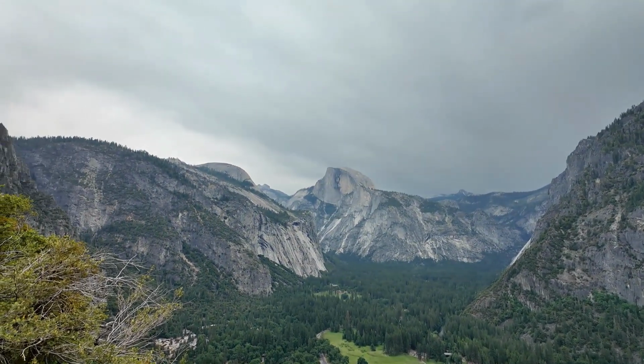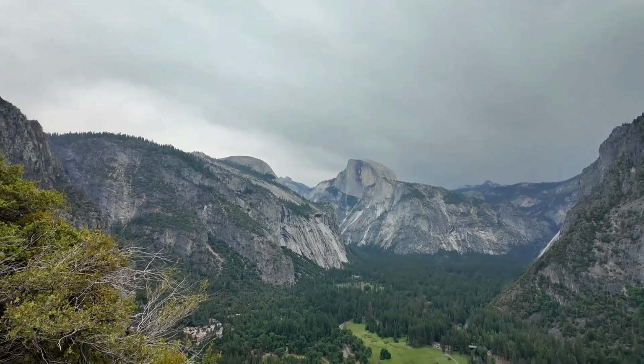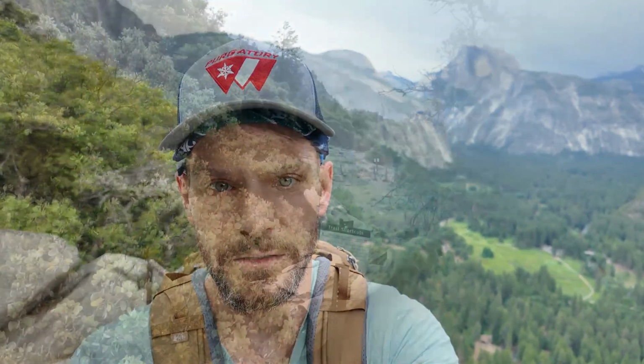I am going to push on to Oh My Gosh Point. I think I can get there relatively soon, and then I have to start working my way back down. You can continue on to the Upper Falls, but I don't think I'm going to have time to do that today. We'll save that for another video. So, all right, let's keep going.